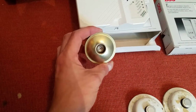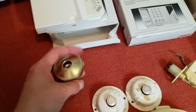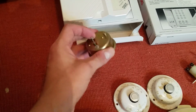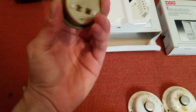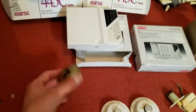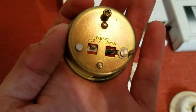This is a Kobishi CLB-27 mechanical squealer horn, a brass squealer horn that was just sitting in that box that all this stuff came in. I have no idea why it was in there, or maybe it was used as something else for part of the system. I really don't know, but I'm glad to have one of these that's not in a smoke detector, to finally get to play with and experiment with, and not tear apart a vintage smoke detector for one, cannibalize an alarm for one. So yeah, and it's actually a CLB-27, as you can see, Kobishi.